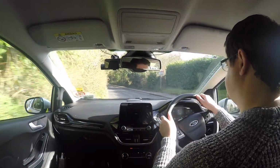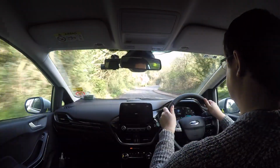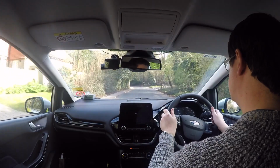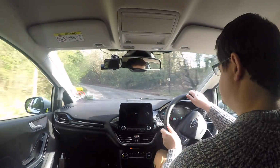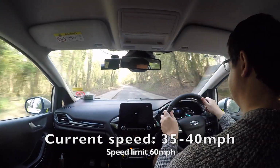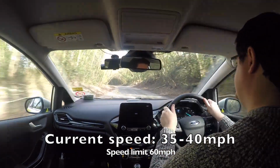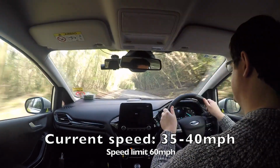The road I'm about to drive onto is also national speed limit, 60 miles per hour, but it's nowhere near safe to go 60 miles per hour on this road. Remember, it's a speed limit, not a target. You do not have to be getting 60 miles an hour unless it's safe to do so. On this road, one of the factors is there's a footpath on the left. There's also a rugby club coming up soon. So that basically means there's more potential pedestrian activity and parked vehicles. So this is certainly going to affect our speed.